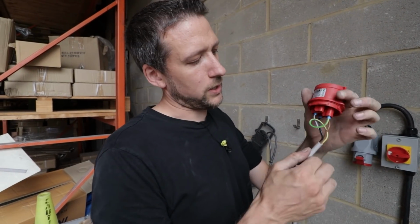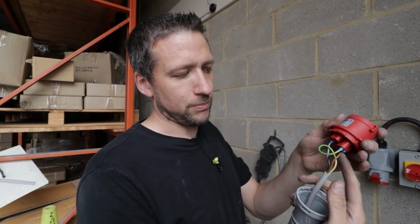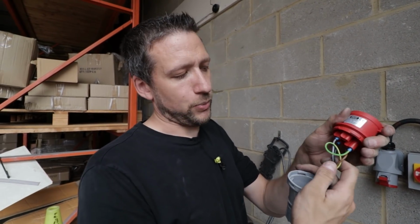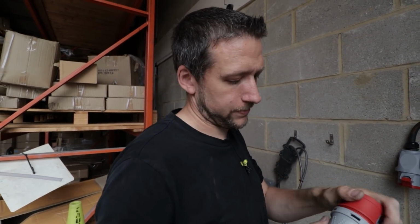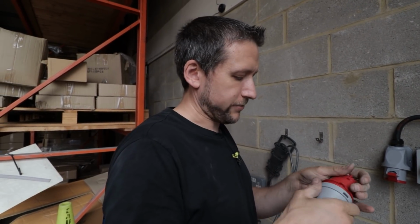For anybody wondering why I leave the earth longer, the theory behind it is that if this does get pulled out for whatever reason, if somebody drives over this and yanks it out, if they pull out one of the live conductors, the earth will still be connected because it's still got a little bit of length on it. Don't have to, it's just one of those funny quirks of mine, I guess. I like to do it. I've never seen a scenario where it's actually benefited, but it's more of a peace of mind thing.